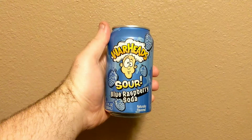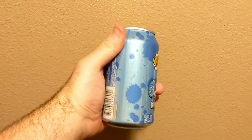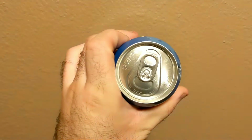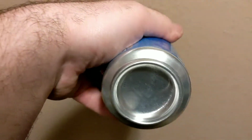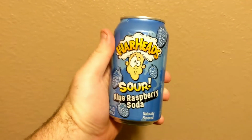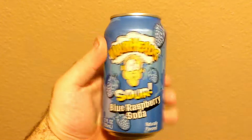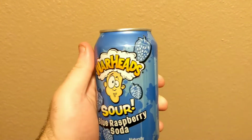So anyway, now I'm going to shake it up a little bit. I'm going to show it off up close actually first, so hold on a minute. Okay, the Blue Raspberry Warhead Soda. The lighting keeps going weird, because whenever I record blue cans or yellow ones and stuff, it makes the lighting go weird. But it shows the blue raspberries. Pretty cool, just saying.